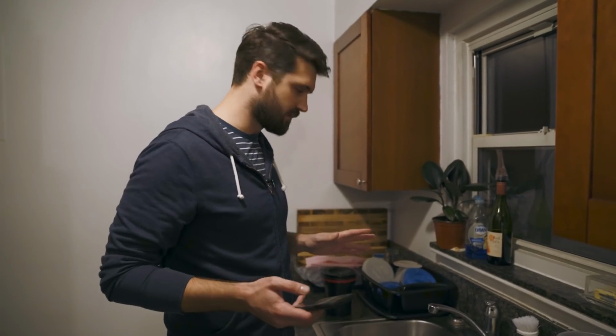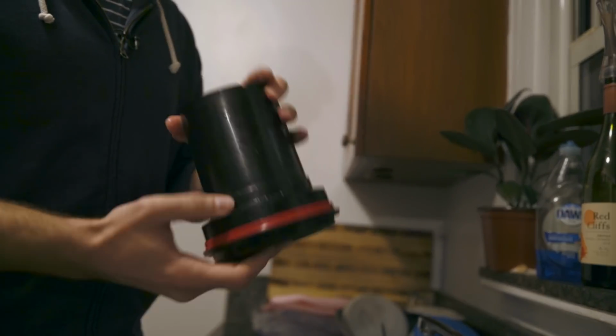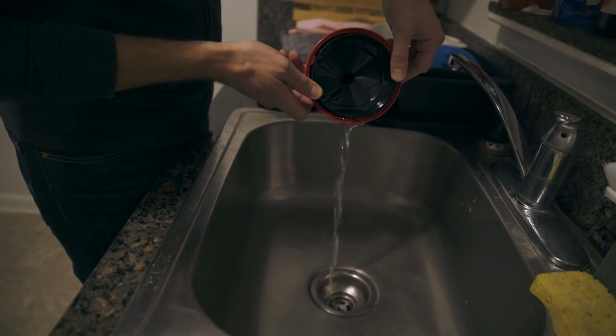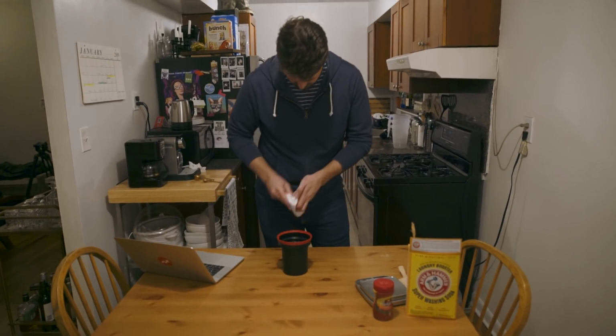Last step, we are gonna pour in the fixer, and it's gonna sit in there for about 5 minutes. Should be clear. Moment of truth.